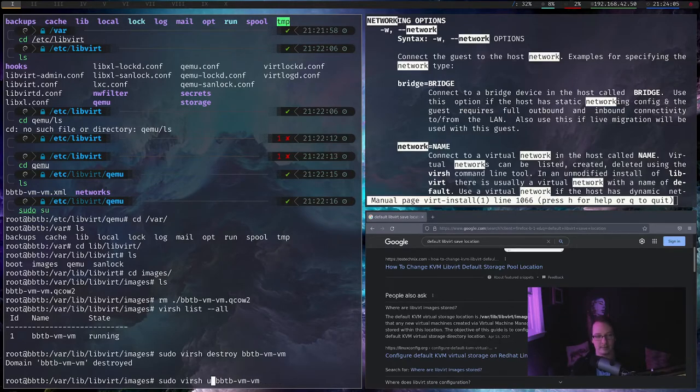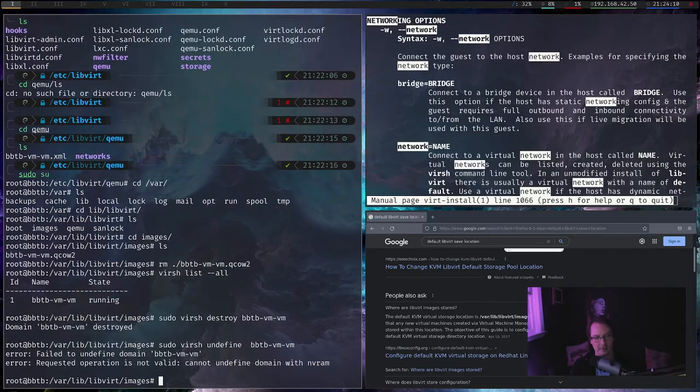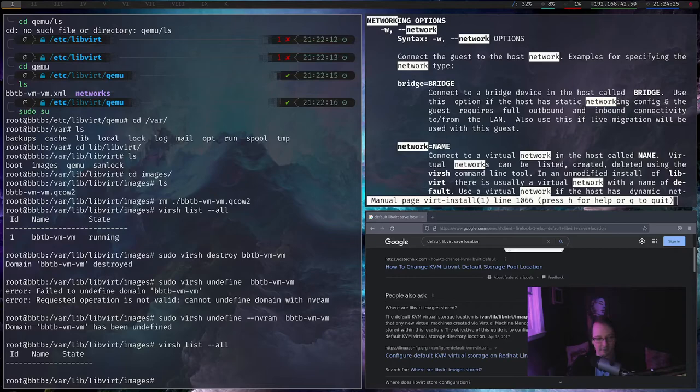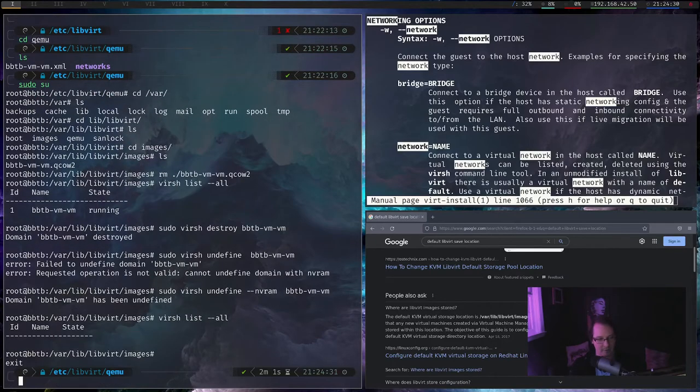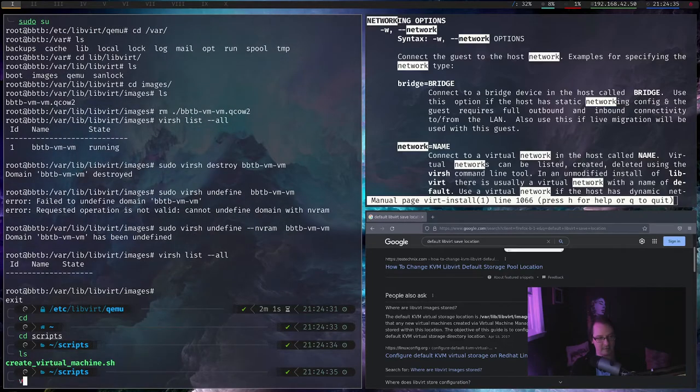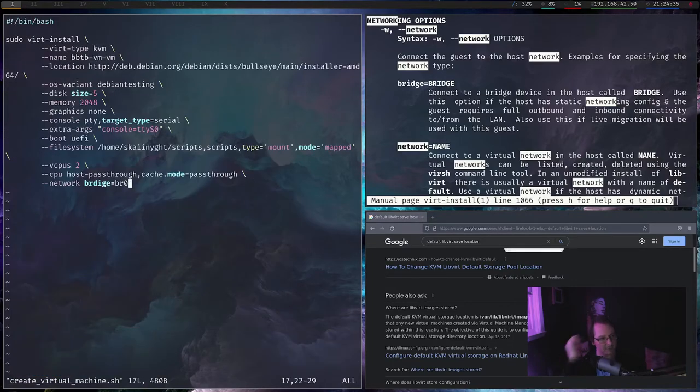Undefine. It says it cannot undefine a domain with nvram. That's fine. Just pass in --nvram as a flag, and it'll be undefined. So now if we look back, we don't have any VMs here. Okay, so go back to our regular user, back into scripts, and let's keep working on this. So we have our network bridge now.